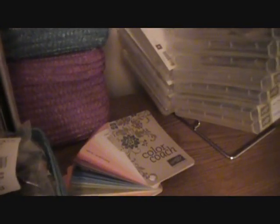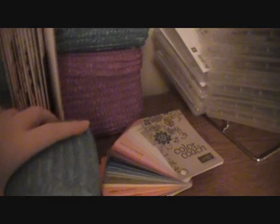And then in this little basket, there are all of my sponge daubers, new ones, and then all my old ones are in there too. So that way I can keep using the same one. In the green one, I have packing tape and other tape that I use a lot. In my big blue basket, I have only embellishments, brads, buttons, stuff like that.